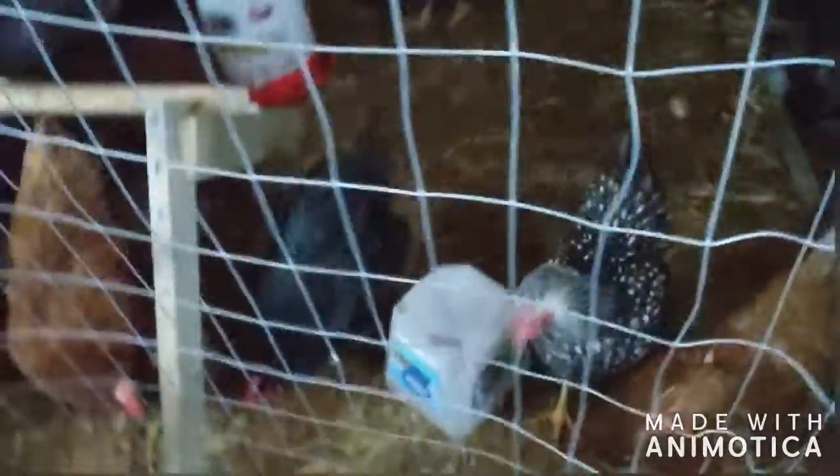Okay, it is kind of dark in here. Okay, the door's shut now. So, we always throw a bunch of chicken scratch in here, and they go crazy, because they're dumb and don't eat their food. Two eggs on the ground.